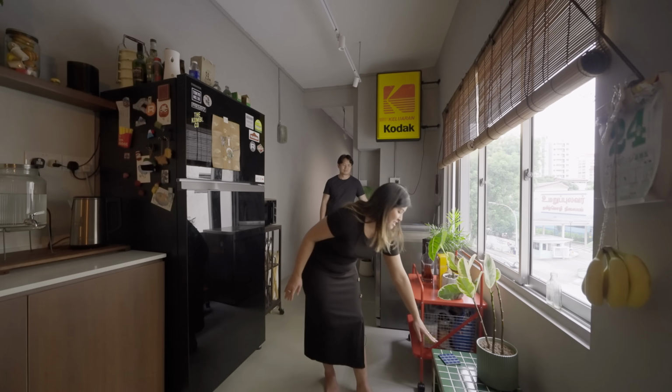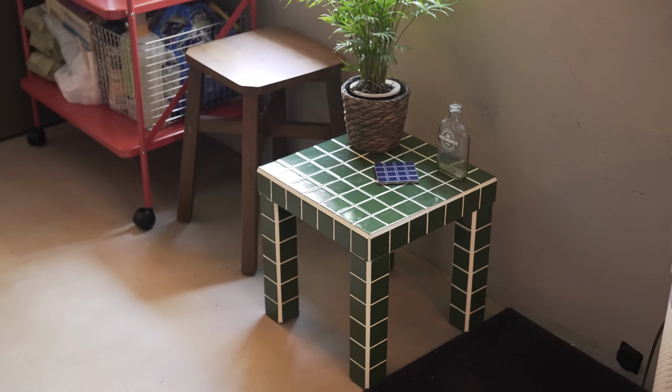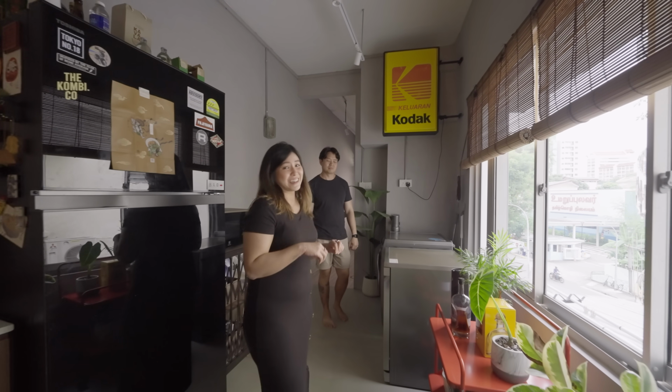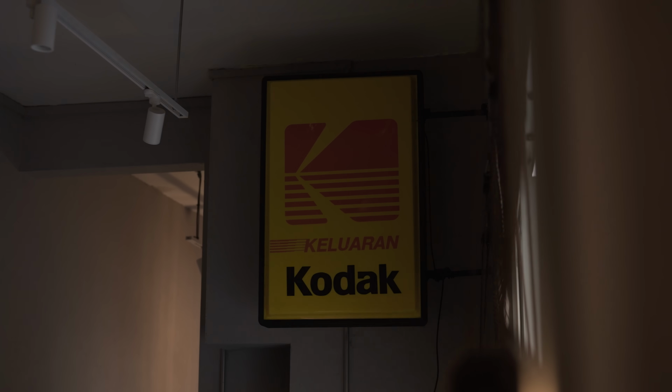This over here is our beloved item. This is actually a towel table that Ron and I made. It took us maybe about half a day, but it was a lot of blood, sweat and tears, and we really loved that activity.